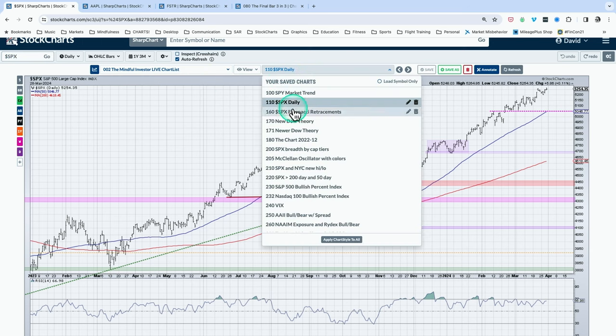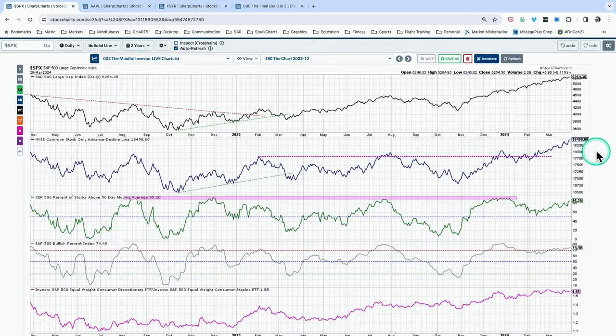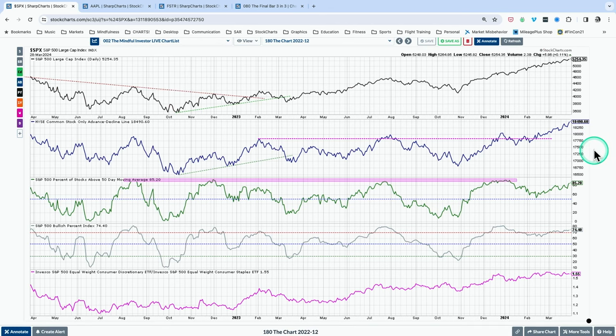On our Mindful Investor Live chart list, one of the charts I have is simply called the chart. I just want to spend a moment here because this combines some of the key metrics that I follow. And I created this version of this chart years ago because someone asked me, what does the chart say about the markets or the S&P? And so I jokingly said, yeah, here's the chart. And I just labeled it like that. And it became a really good kind of cheat sheet for major things or important things I was looking at.